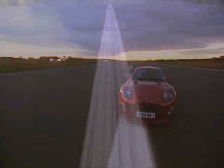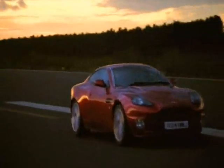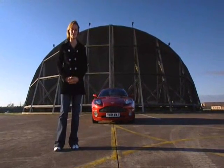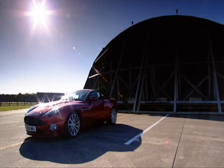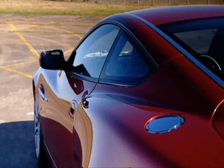This is the new Aston Martin Vanquish S. It looks pretty similar to the ordinary one, but there's one very important difference. According to the company boss, this is the fastest road-going car in the history of Aston Martin. Yes, folks, apparently this Vanquish S will do over 200 miles an hour and hit 62 in just 4.8 seconds, and the ton in 9.8 seconds.